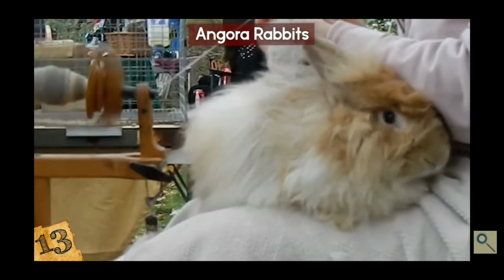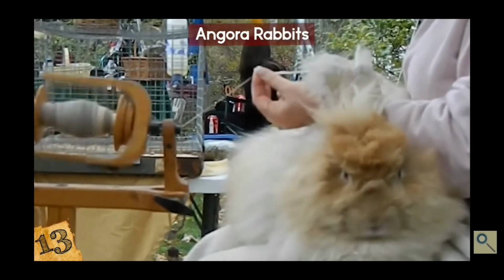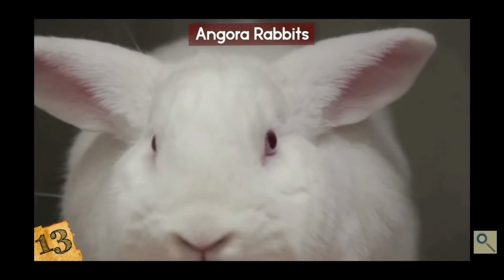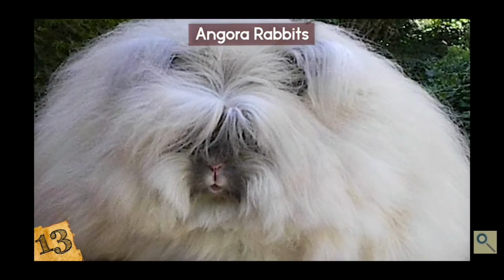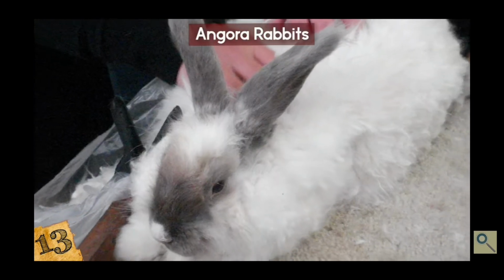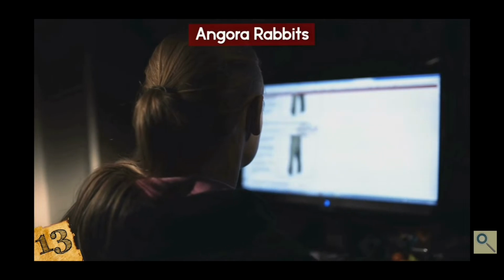Well, to give you a few facts about this rabbit, it's found in Turkey and it was once a prized pet for French nobles. And obviously these rabbits were prized for their fur, which is why they were bred in decent numbers. So their hair could be shaved and used for other things, like making a nice, cozy sweater. Do any of you have this rabbit as a pet? You can watch them getting blow-dried on YouTube, which makes them even fluffier.